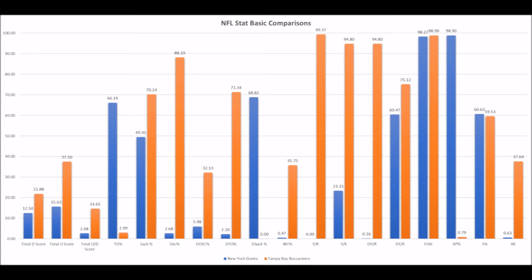And then when you look at field goal percentage, it's pretty evenly matched. Extra point percentage is more so on the Giants versus the Bucs. And then when you look at punting average, it's pretty even between the two. So when you look at the overall stat matchups, again, it favors the Bucs.